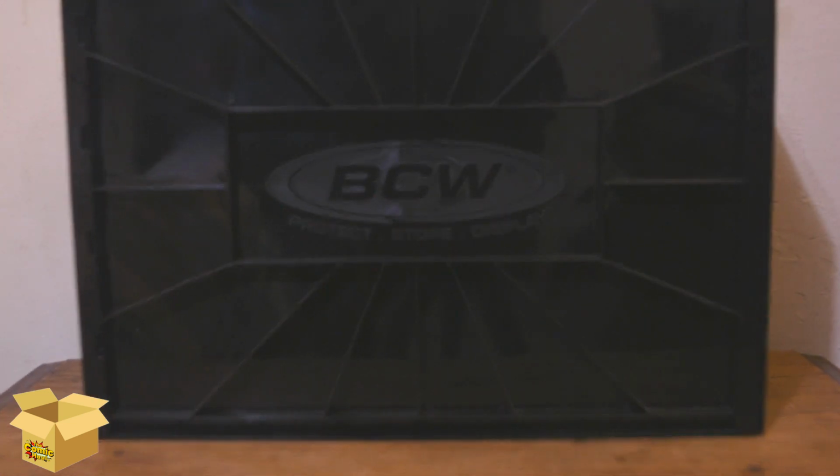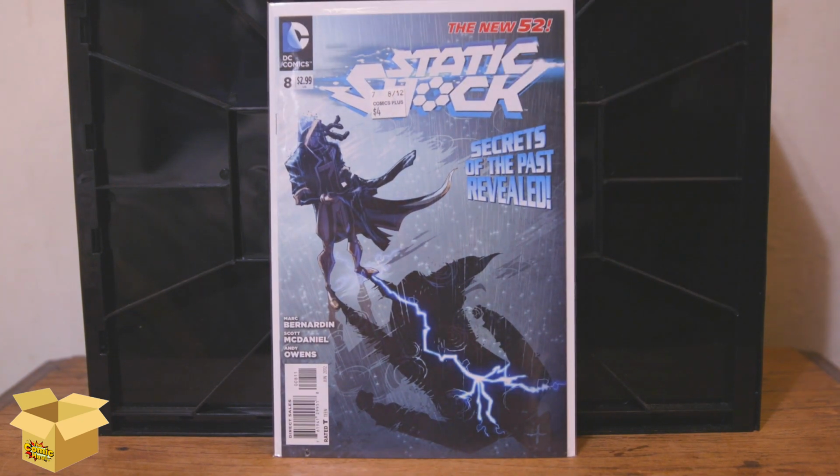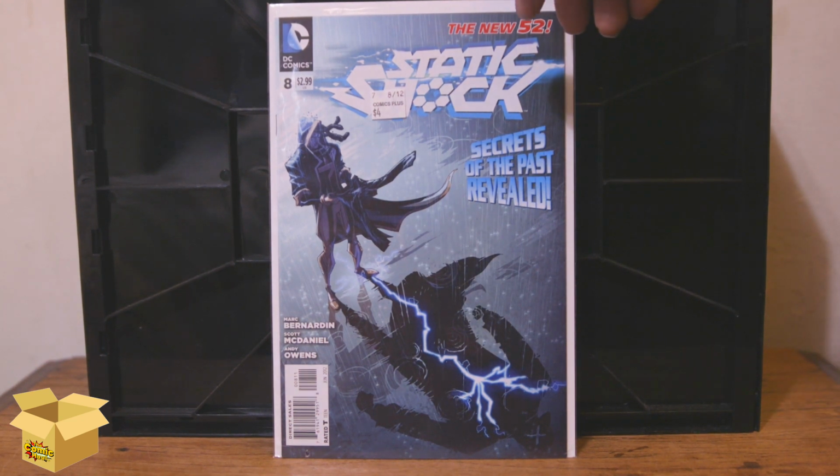Next up, we have Static Shock New 52 number 8, the final issue, if I'm not mistaken. I think it's the final issue of that run. $4. So that closed that out. I've actually got all of the issues of this New 52 run.